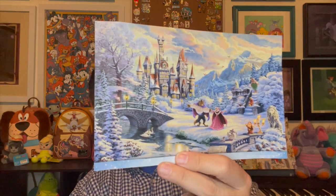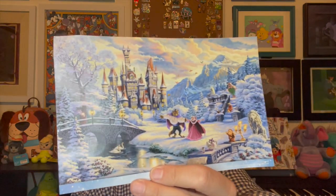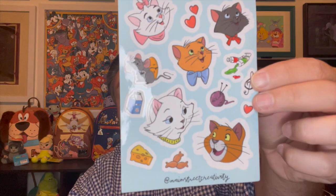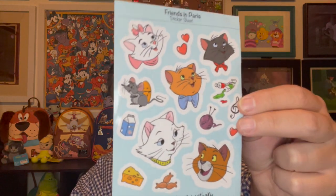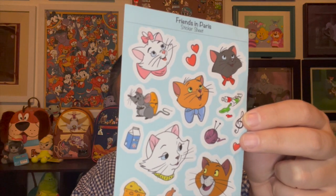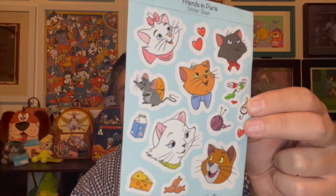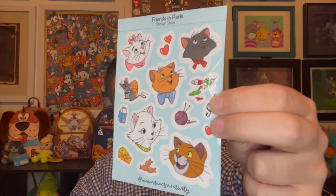Then I got this, I love this print card, Beauty and the Beast. This is the Thomas Kinkade print, and I just absolutely love it. So that was kind of a fun little thing. And then this sheet from Main Street Creativity. It's an Aristocats sticker sheet. I love the Aristocats, throwing in that vintage love, but you've got Berlioz, Marie and Toulouse, and Thomas O'Malley and Duchess, and then Roquefort, and then some sort of accoutrement of the little elements and icons from that film. So thank you for the bonuses. That was a nice surprise.